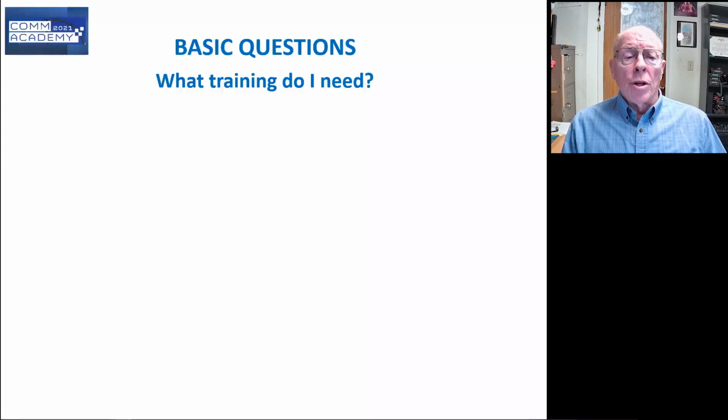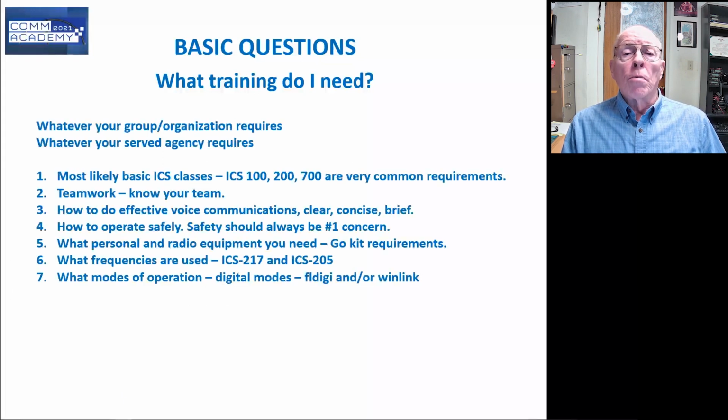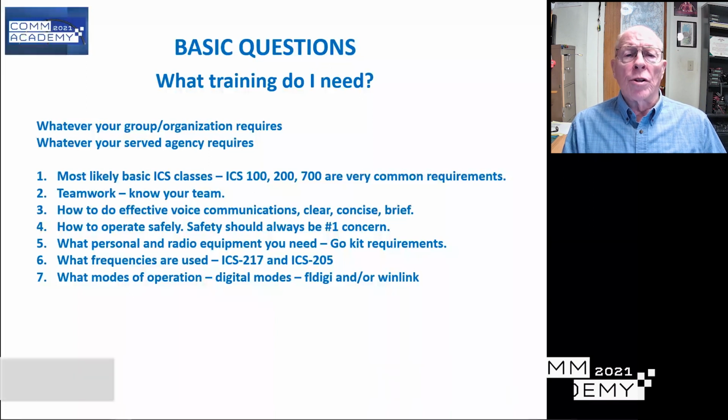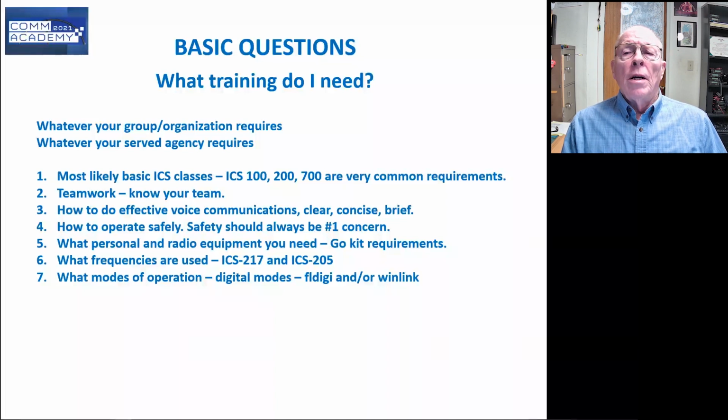Training. What training do you need? Well, first of all, whatever your group or served agency requires. Whatever the served agency requires, if it's a government agency, almost without exception, it's going to require some basic ICS, Incident Command System classes. 100, 200, and 700 are almost guaranteed to be required. They are online classes you can take from FEMA. They're not difficult. They give you a basic understanding of what the Incident Command System and the National Incident Management System is about, and they satisfy the requirement.